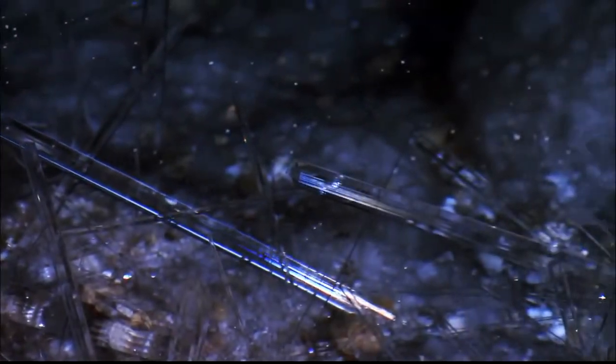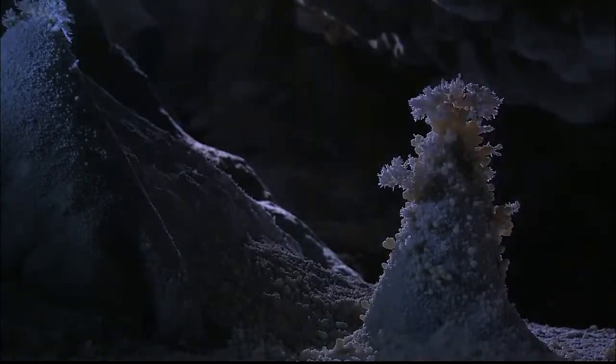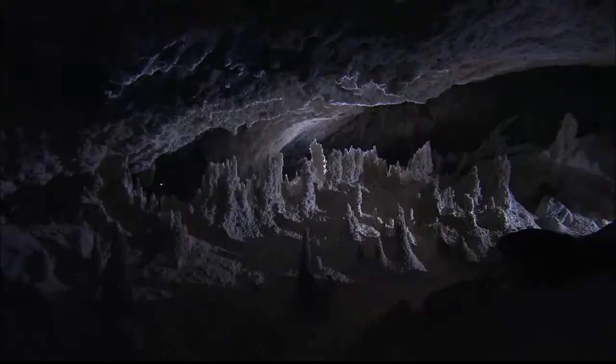The limestone rock in this cave has not been eaten away by acidic rainwater, which has made scientists question how these caverns were formed. Turns out, Lechuguilla limestone had actually been eaten away by sulfuric acid cutting through miles and miles of limestone.